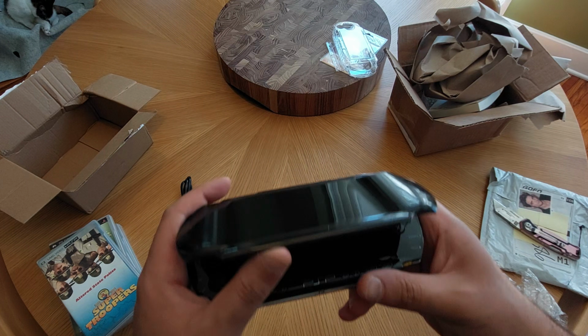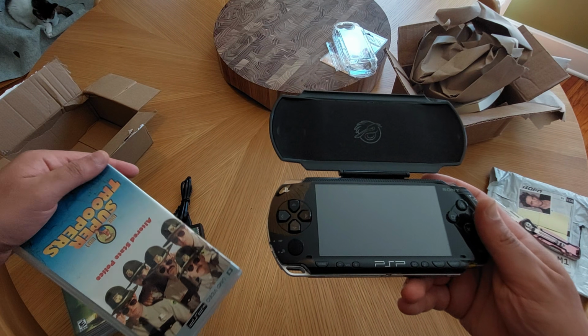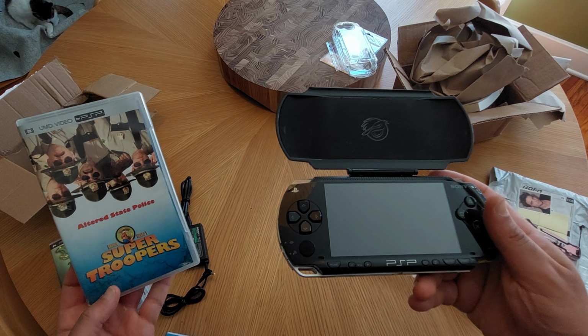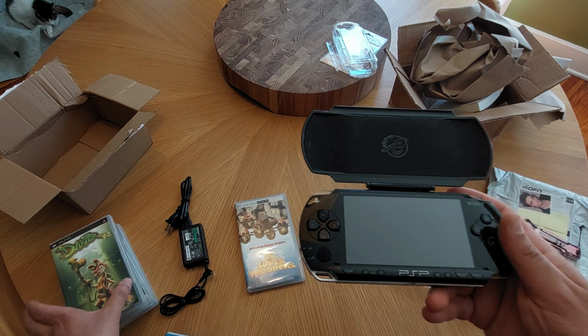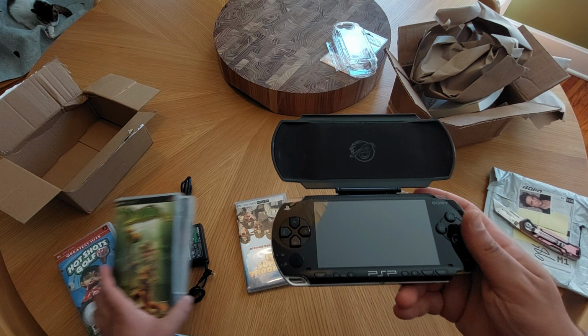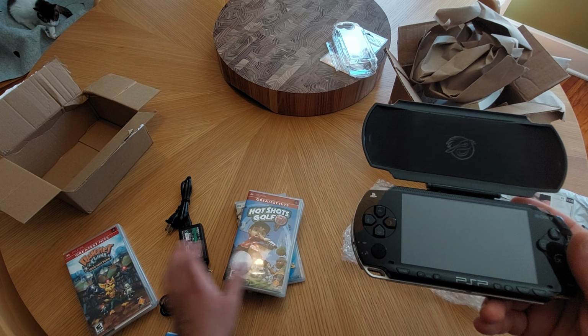Yeah, man, I'm happy. I got my PSP, got a few games. What is this? Super Troopers? Never heard of this in my life. But honestly, Dexter and Naruto alone are probably going to be played like crazy.